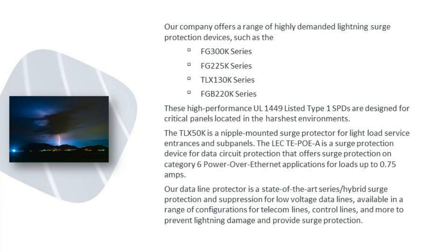These high-performance UL1449 listed Type 1 SPDs are designed for critical panels located in the harshest environments. The TLX50K is a nipple-mounted surge protector for light load service entrances and sub-panels. The LECTAPO-A is a surge protection device for data circuit protection that offers surge protection on Category 6 Power over Ethernet applications for loads up to 0.75 amps.